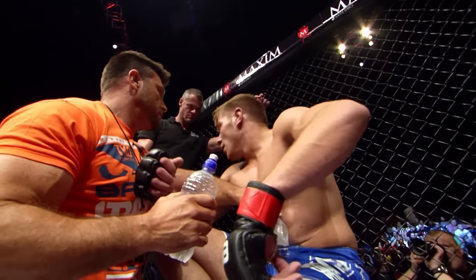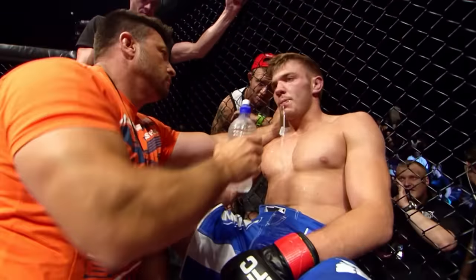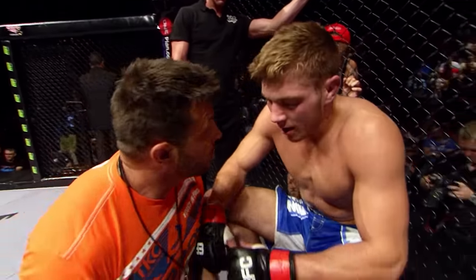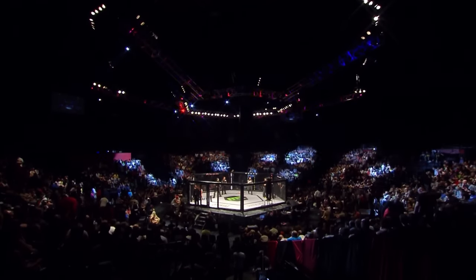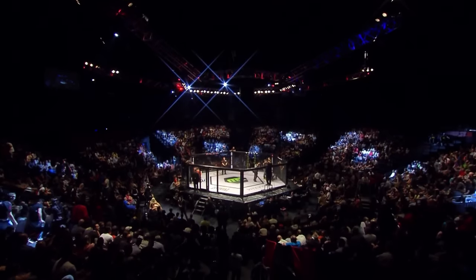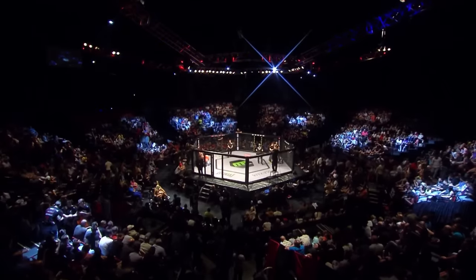It's crazy on the ground, just the amount of reversals and sweeps, and JC was in full mount, and Dricus worked. He went straight back into mount, landed some shots from ground and pound. JC threatened with the triangle choke. Incredible. JC Lamprecht on his feet already, raring to go for round number two.